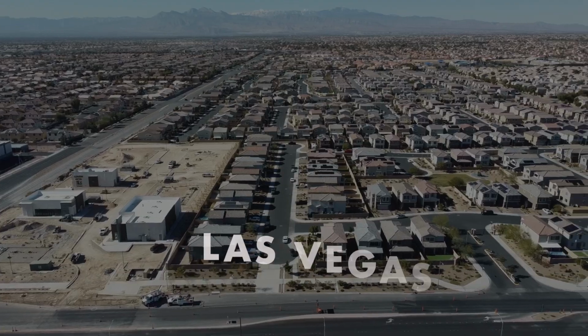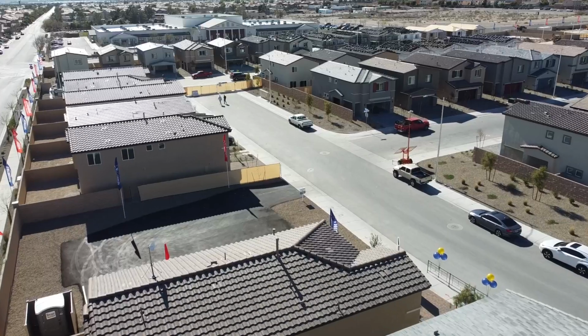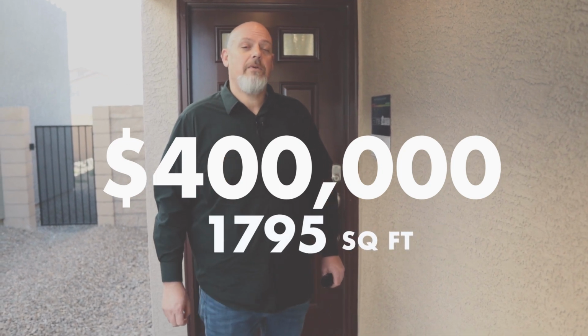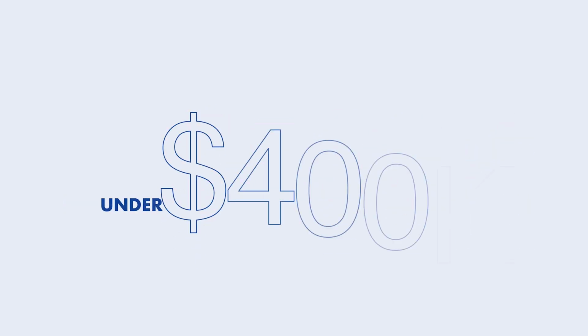Hey guys, we're back in North Las Vegas just because it's a treasure trove of affordability. We found another brand new community with beautiful homes, plenty of square footage and bedrooms for under $400,000. Let's check this one out. It's 1,795 square feet, four bedrooms, 2.5 baths, and it's going right now for $398,000, under $400,000.